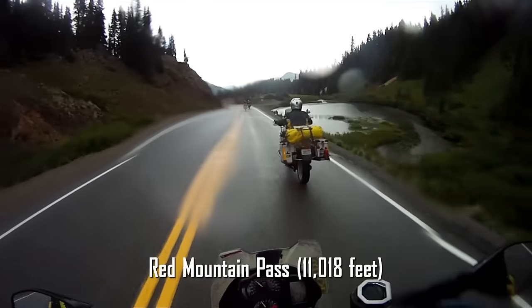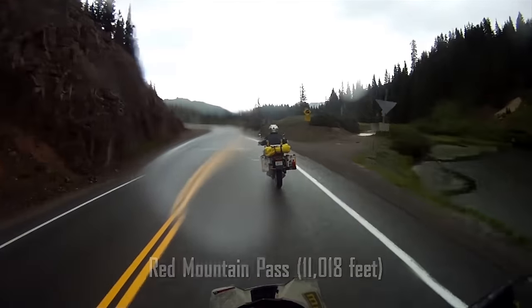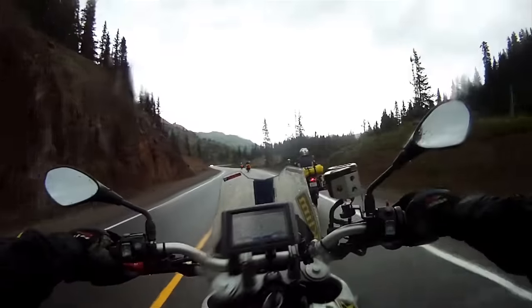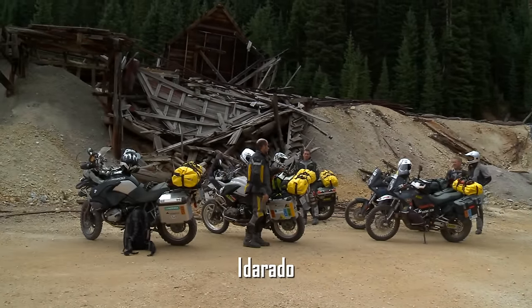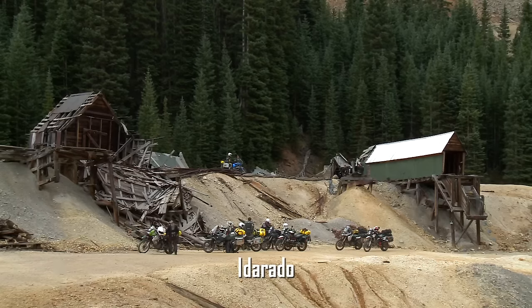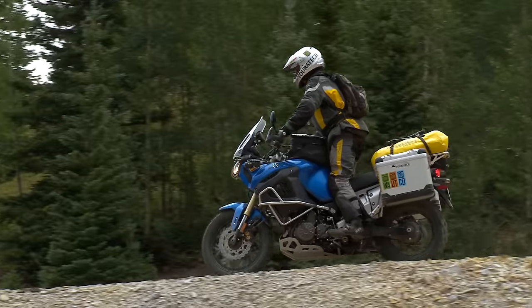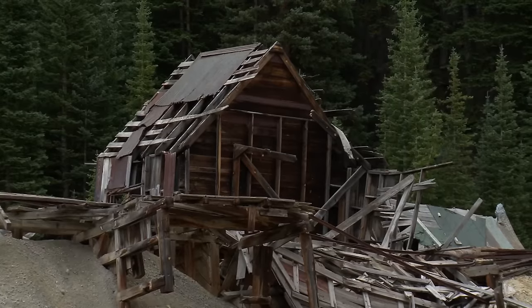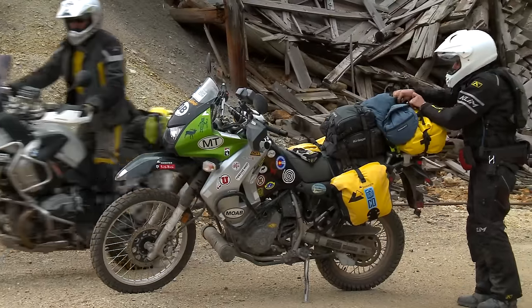Once we got over Ophir, we had to get back on a little bit of pavement to the top of Red Mountain Pass. When we got to the top of Red Mountain Pass, we take a little side chute into an old gold mining town, which was really, really fun. There's a highway that goes nearby, and then there's this little rugged road that goes to this place that's way out of the way, and it was really cool. It was a window into the past of this whole area, which has really got a mining history.